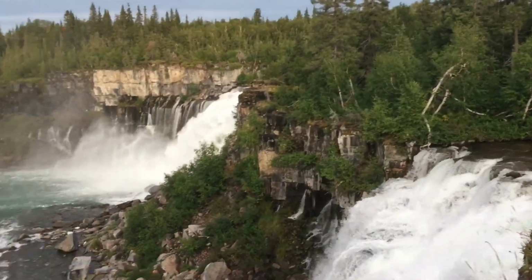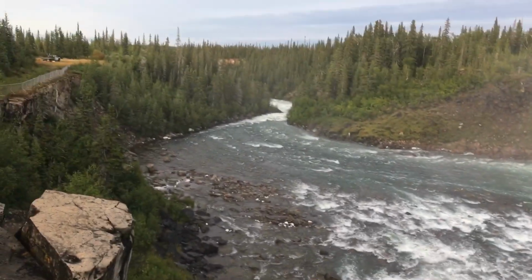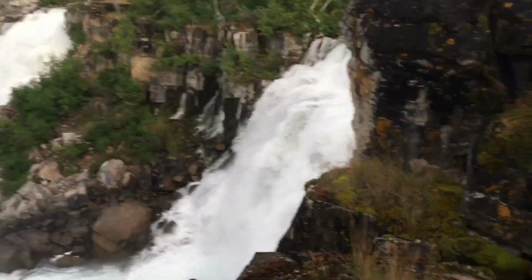Man, it's pretty. It's noticeably chilly here too. You can see the mist. That definitely drives me chilly. This reminds me of something out of the Jungle Book. I feel like I'm gonna come across Bagheera or something here. Well, let's see.